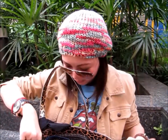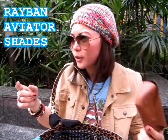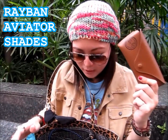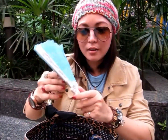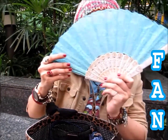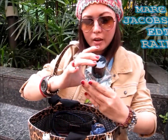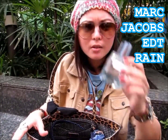All right, I'm gonna pull out everything at random. My shades, this one I'm wearing. Usually I carry two to three shades, but lately just one. My Ray-Ban shades, Aviator. I just got this from a wedding. I got my perfume from Marc Jacobs, Rain. I think I've shown this in a haul before.